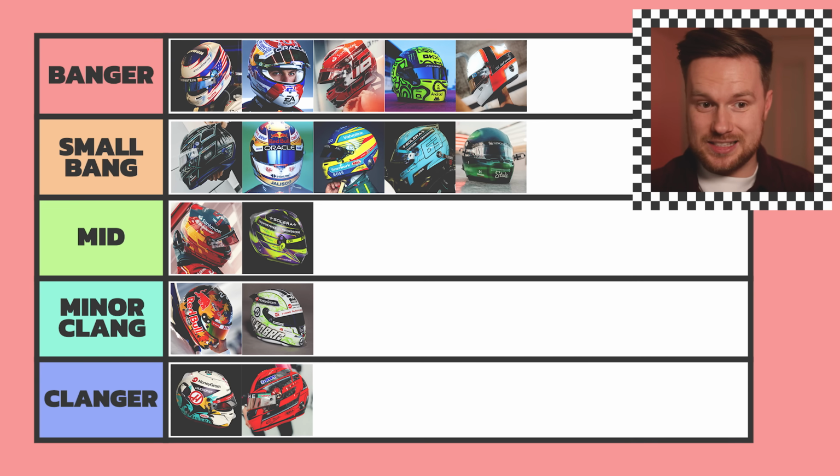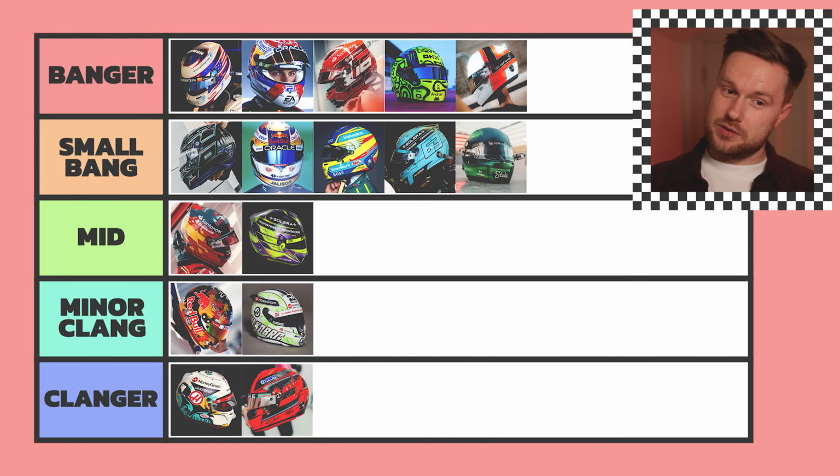It's funny because it's actually quite a similar colour palette to Max's helmet, isn't it? But it takes the dub over Max, I'm afraid. Max's is great, but Logan Sargeant, steady on, son. There's a lot of helmets in banger and small bang. I'm gonna have to reorganise some of these categories, I think. But we're almost there. 5 to go.